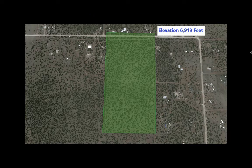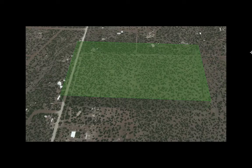Okay, so the elevation here is approximately 6,900 feet. You can see nice dirt road access on the top northern border there. And a 3D outline showing the boundaries.